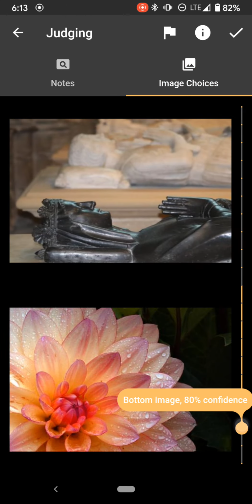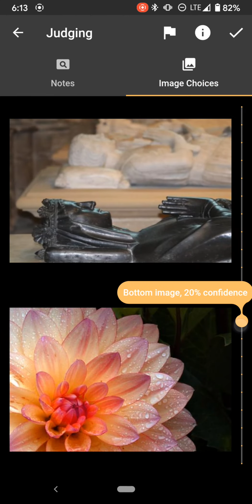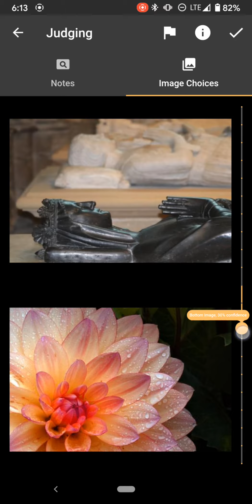I'm going to go with the bottom image. The drawing has a little bit of a floral or natural feel to it, a softer feel to it. I'm going to go with the bottom image. I'm going to give it a confidence of 30%.